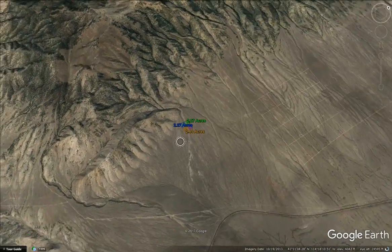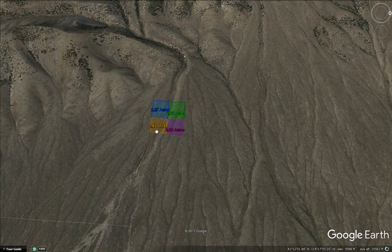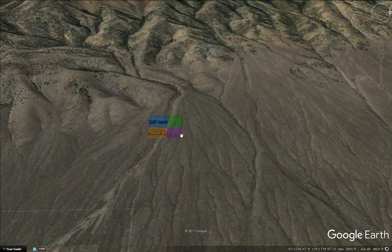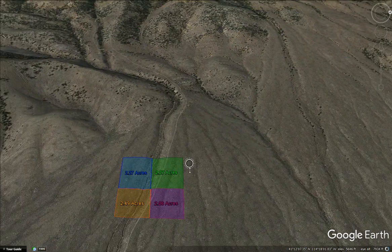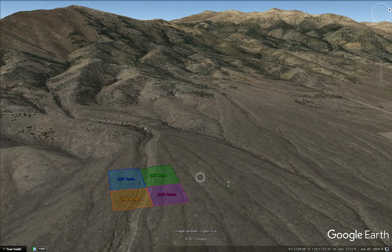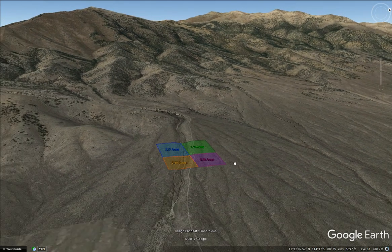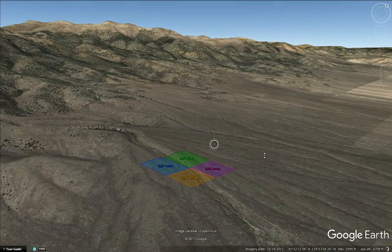We have a couple of different parcels right here: 2.27 acres, two of them, and then 2.49 and 2.06. This is something you could buy as a package and buy all of them at once, or if you're interested in just one of them, we could do that as well. They're pushed up against the base of the mountain, so you'd have an awesome view of the mountains. It'd be a perfect little spot to put your little trailer or go camping. You'd have access to this little trail right into the mountains.